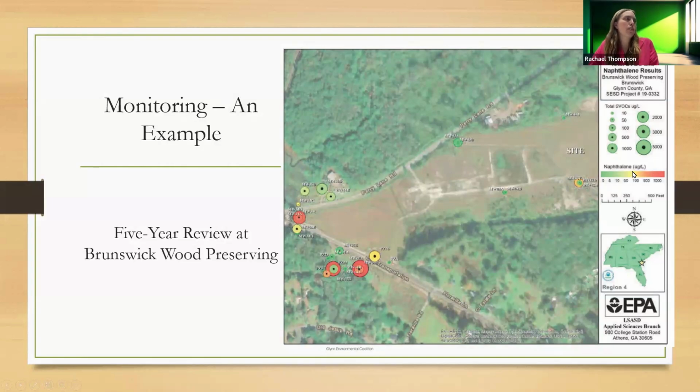And then we've got naphthalene, which is shown by the color of those dots. So the more red the dot is, the more naphthalene there is. And so there is also some naphthalene still present on the outside of the site there. So definitely monitoring still needs to take place at this site.